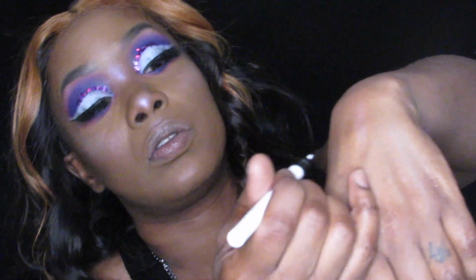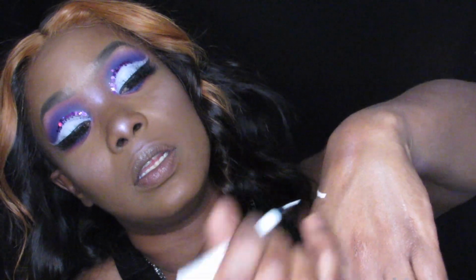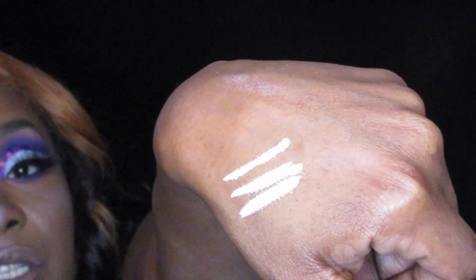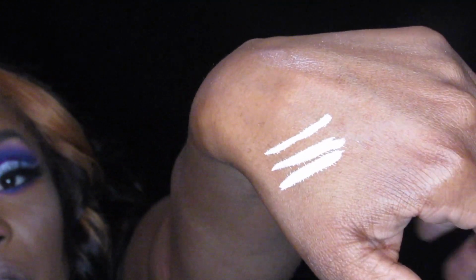I had swatched it in the store, but I feel like it has a very nice finish. Like, it sticks. So this is how it looks swatched, and I feel like it won't crack, but I have to try a look to see if it's going to start cracking or anything.